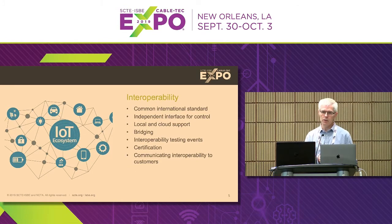And then there's got to be a good way to communicate that fact to the customers so they know that this is something that they can do, and they're encouraged to both buy the Internet of Things dashboard from the cable company and also know which devices they should look for when they're purchasing things.